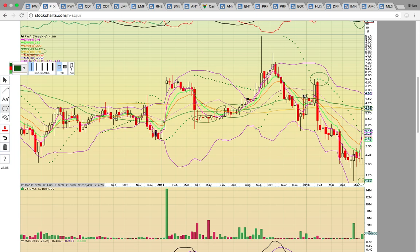It got above that 50-week moving average and pulled back, and then it was able to make a nice run up to 550 last time, and as you can see, that was the target on that last chart. So it's just going to come all down to about breaking $4. If $4 fails to break, you could see that $3 tested. If it breaks above 4, you could see it run into that 550 level.